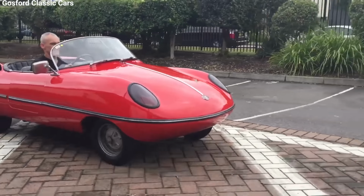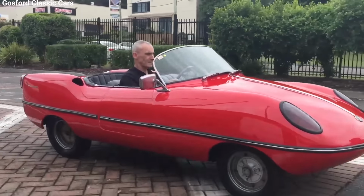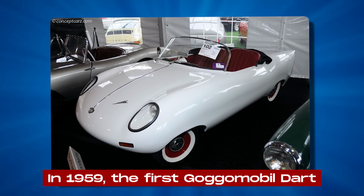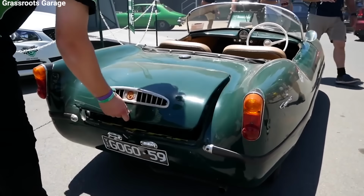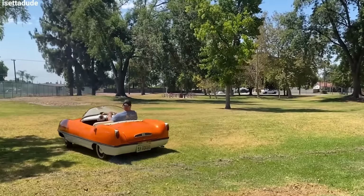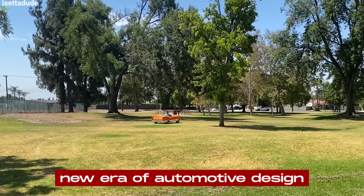This doorless, roofless style was perfect for Australia's warm climate and gave the car a kind of weird but sporty, carefree look. In 1959, the first Goggomobil Dart rolled out of Buckle's workshop. The public and media reaction was positive, with many praising its unique design and lightweight construction. The Dart quickly became an icon of its time, representing Australian innovation and a new era of automotive design.